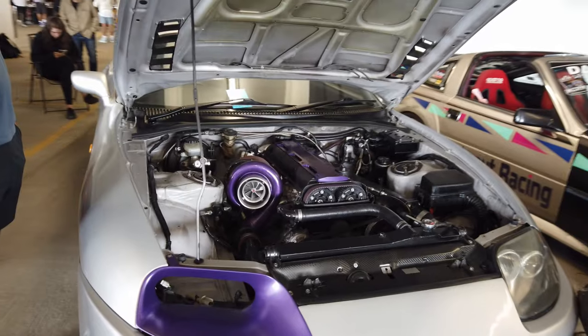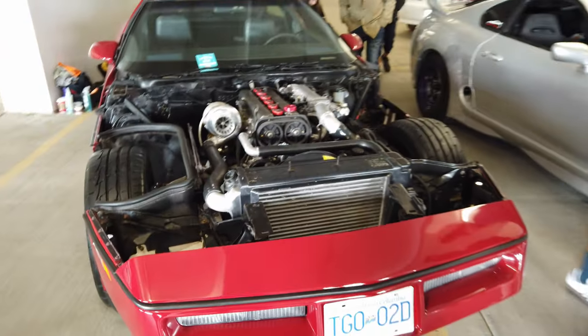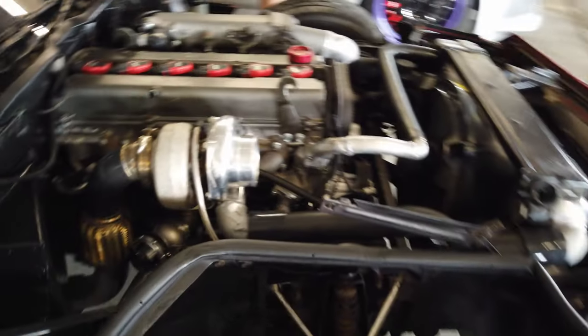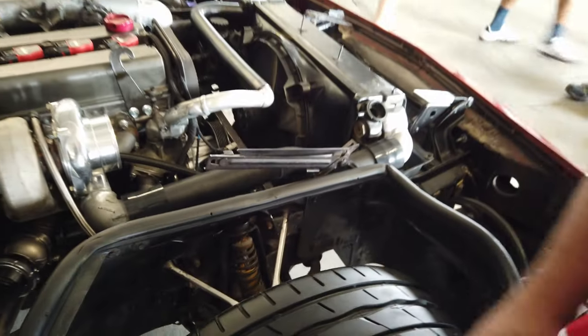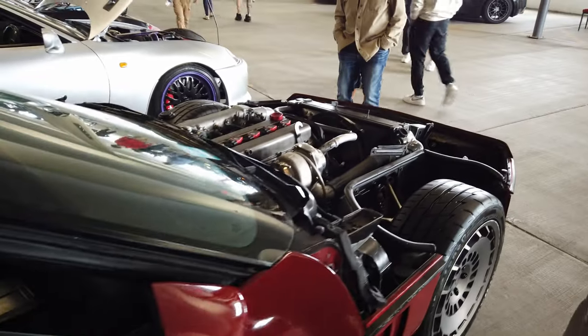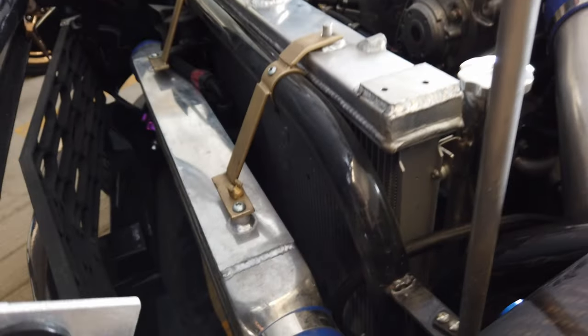Oh, I didn't think I'd see that. C4 Vet with, looks like a 1J. Yeah. Oh, that's weird. He pulled the fiberglass spring out too and put little mini coilovers in. Right, because it's normally a fiberglass spring across. Oh, weird. You see, this is the Corvette with it. That's pretty neat. Yeah, it's an RB26. Oh, that is super cool how they did that.